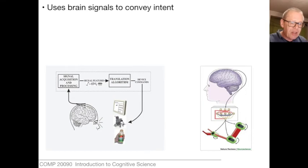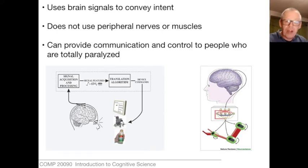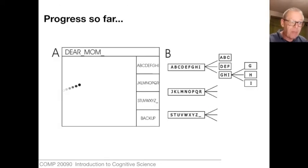The idea here is that you encourage people to learn to signal their intention, that is, their desire to turn one way or another or to move in one direction or another. So fairly simple intentions, right? Both the situations we're considering here bypass the usual route, which is through the peripheral nerves and muscles to the hands or the legs. And the end goal is to provide communication and control to people who are very, very paralyzed.